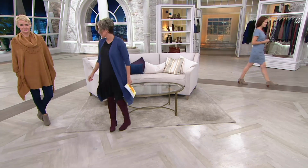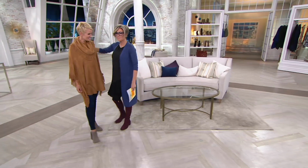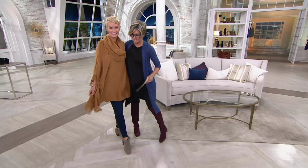Getting them in this color I'm wearing. Hi, girl. How are you doing? And this cute little Marvelish thing from Lisden's coming up, which this removes. It's like a little, you'll see.